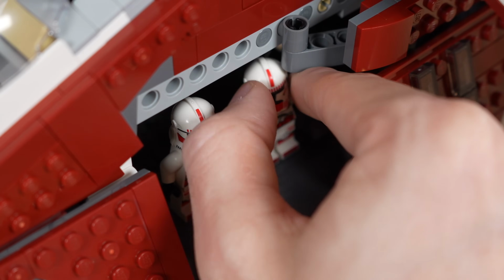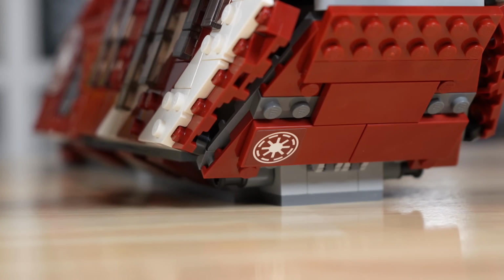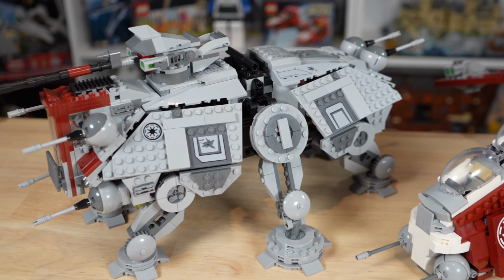So I consider that to be a huge flaw for those two reasons, but it's not all bad because they did get the white striping down on the door, and that looks quite nice. And despite it barely being visible in the show, they also have the Republic logo on the back left of the gunship. I don't think either of these are poorly designed sets.